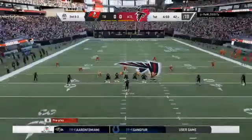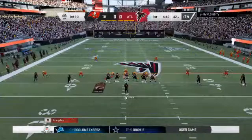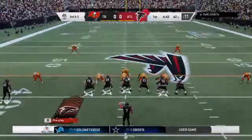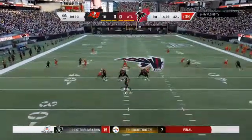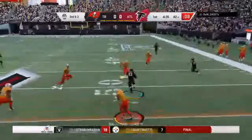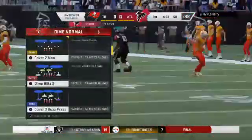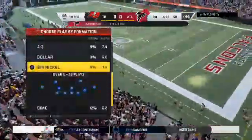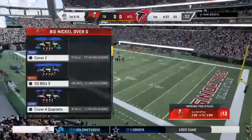And let's see, the Bucs with 6 DBs, so a dime set here on third down. Kill. Check 26. Working out of the gun, Michael Vick. It's a short one here, complete to his tight end. And he will have the first down, but he winds up paying for it pretty good. Got what they needed there. The drive continues with a 9-yard pickup.